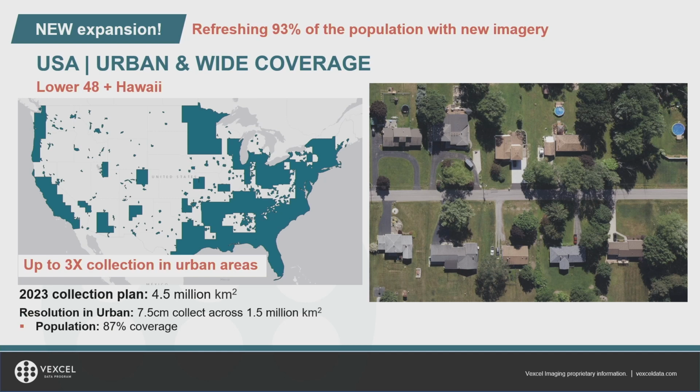So this is our plan for collection for 2023, our refresh. We have a new expansion that we just announced a couple of weeks ago. Some select urban areas are going to get an additional collection. Our urban coverage has been collected at 7.5 centimeter true orthos and obliques annually for most urban areas across the US. Now we're going to have increased that collection with an additional 7.5 centimeter ortho collection, which means up to 3 times a year of collection in select urban areas, if you include the 15 centimeter collection.